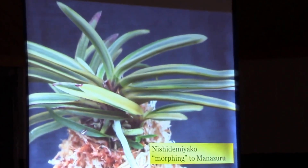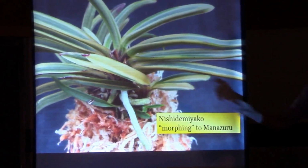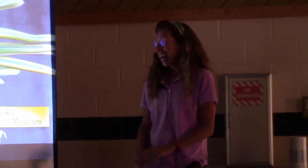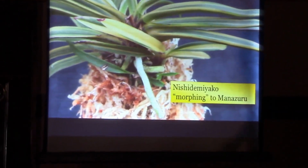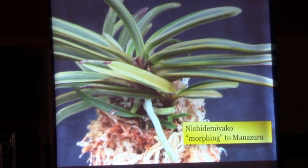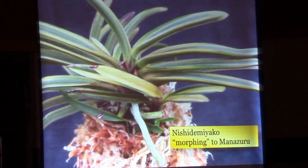Well, Nishi de Miyako, this particular one, had a baby. Here it is. Do you see it, problem? Different. That baby is not you. Yeah, this baby is reversed. The yellow is on the inside, the green is on the outside. That, by definition, is not Nishi de Miyako. Actually, it turns out, in this particular case, it's another variety called Manazuru.